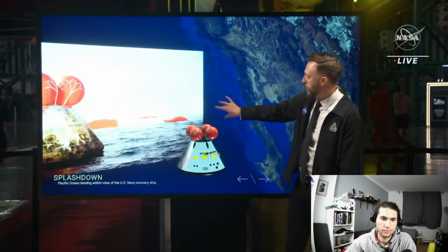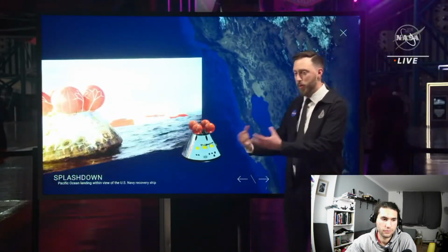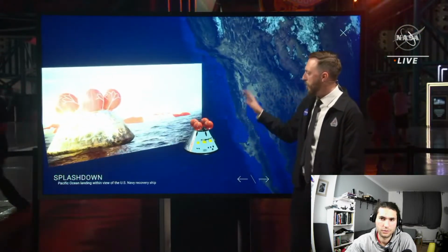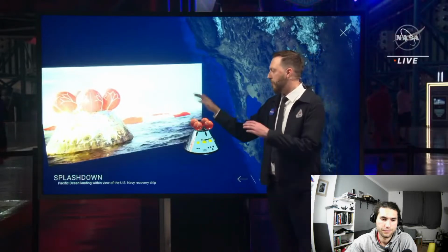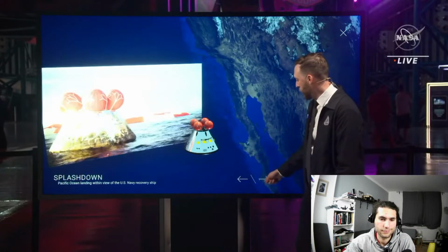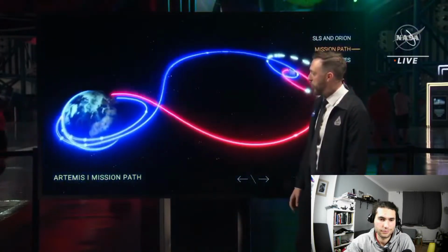Navy ship with a big bay that's going to basically come up and swallow Orion into its deck, and you've got a couple of other assets in the area to help recover hardware, the forward bay cover, parachutes, things like that. But that's scheduled to happen 26 days after a launch today.